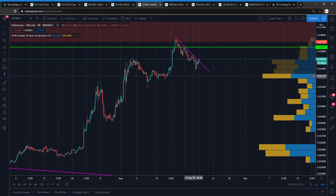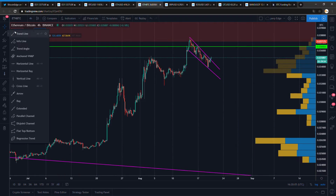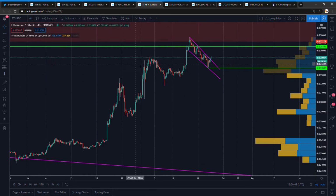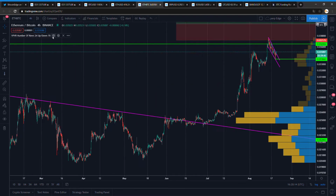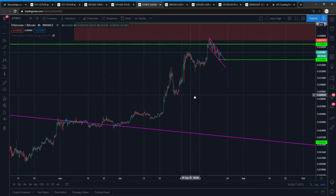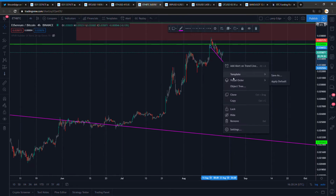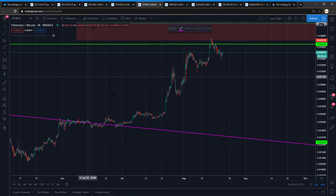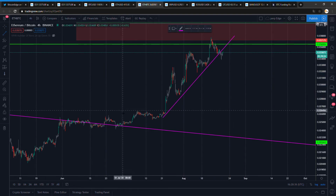Looking good, just a nice small channel over there, broke up. We want to hold this level, of course, now. No new lows. Ethereum BTC, we'll close the VPVR. I mean, we did break down from this trend line, I believe. Let's take a look. Yeah, we did break this one. I'm still very much bullish on Ethereum, but I don't like trend lines breaking.